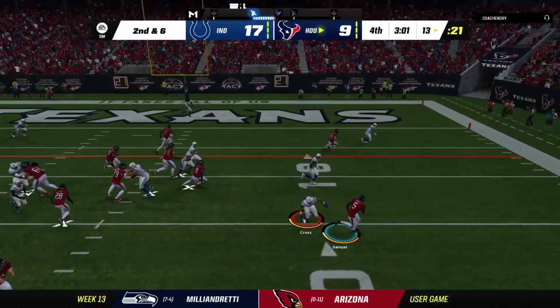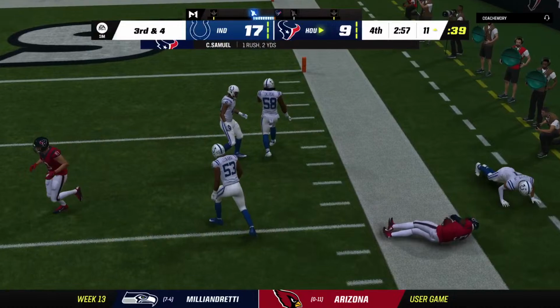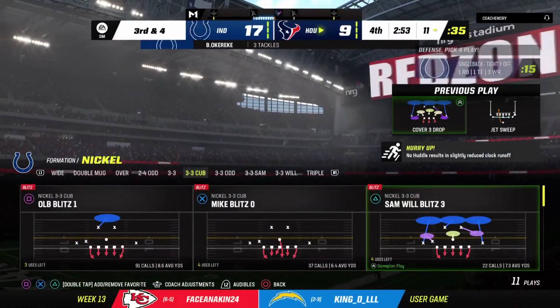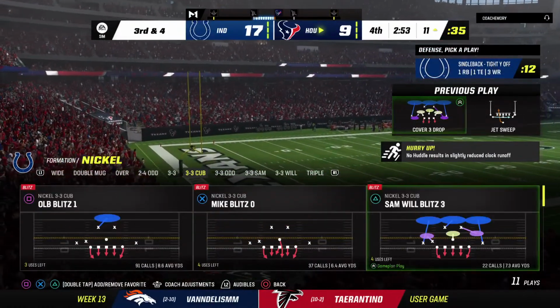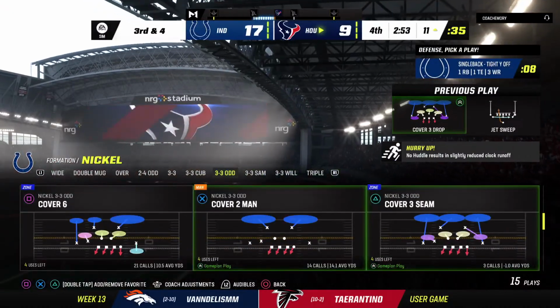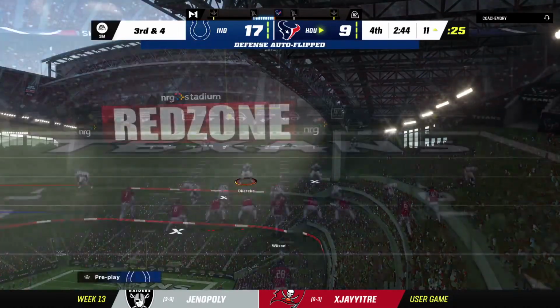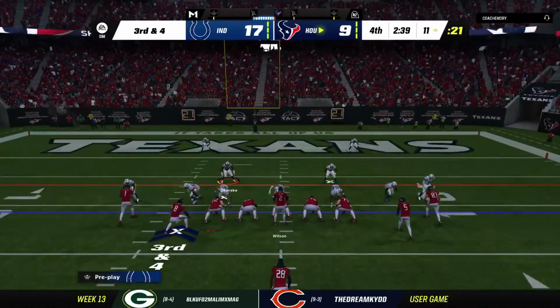They're going to run the sweep. It's Samuel. And he'll be taken down here at about the 11. 2 yards the gain there, and now they're left with a 3rd and about 4 for a first. Let's just make this one succinct. Nice job there. All 11 guys on defense diagnosing the jet sweep and putting it down. In search of 4 yards here to pick up the first down.